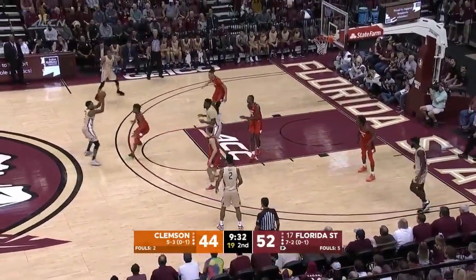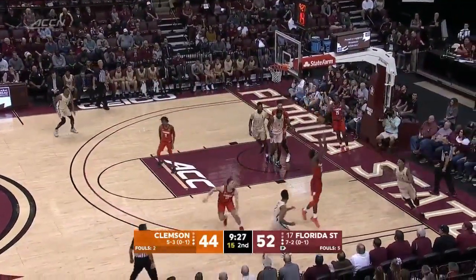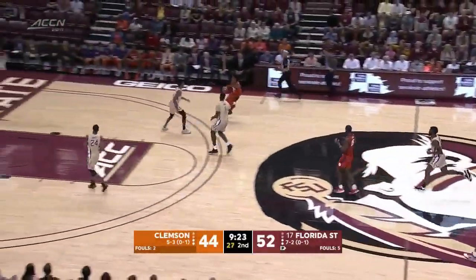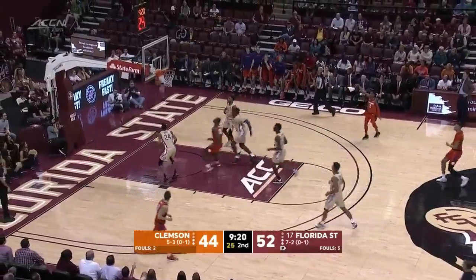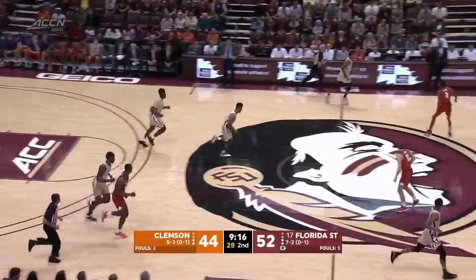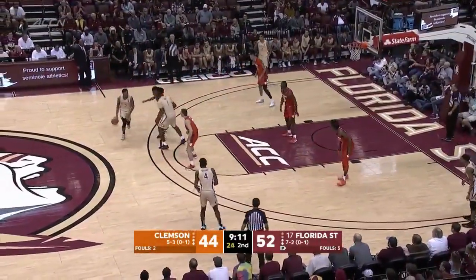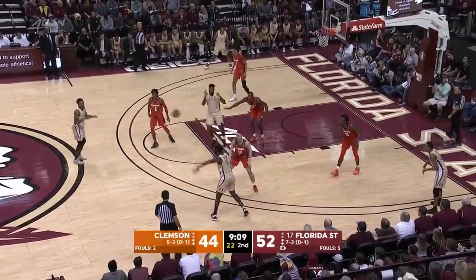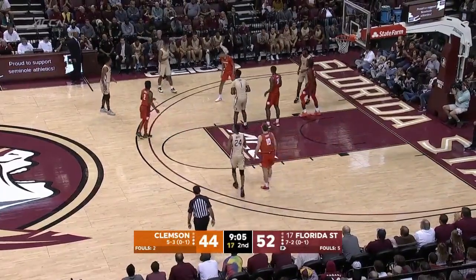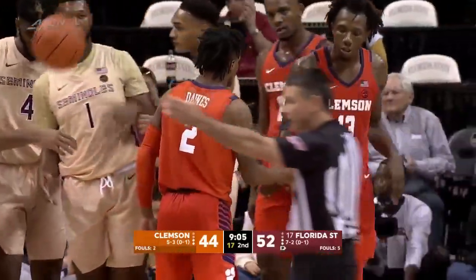Staying in the zone, switches to a 2-3. Bad pass for Vassell. Mack comes away with it. Dawes. Transition, not close. And Polite with a board. That looked like a freshman. Foul on the floor as Gray tried to drive it.